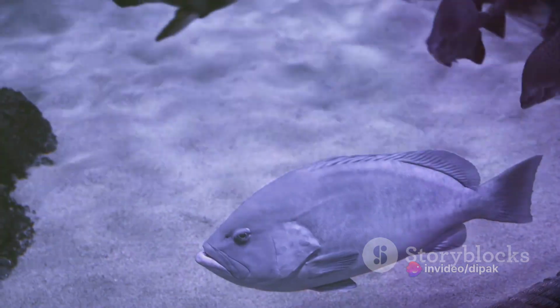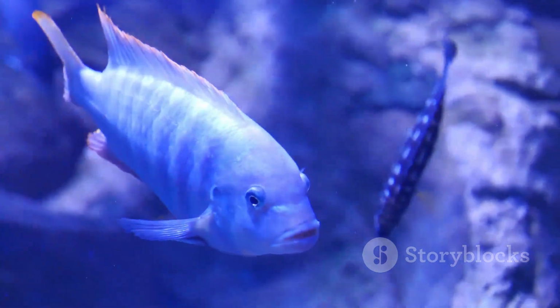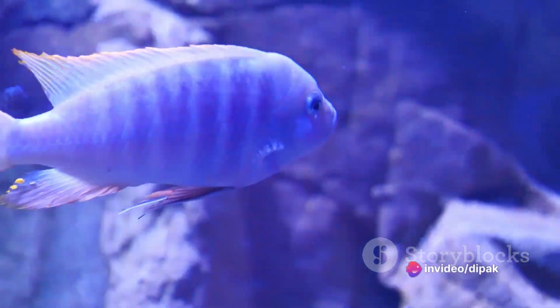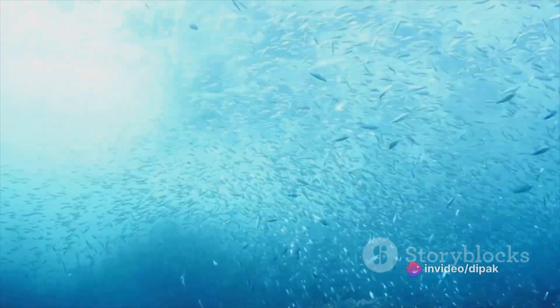But passive electroreception is not just about survival. It also plays a critical role in social interactions. Fish can detect the electric signals of their kind, helping them to identify mates, recognize kin, or avoid rivals.